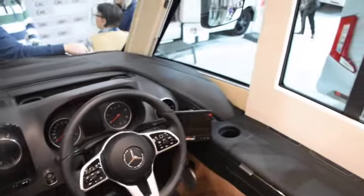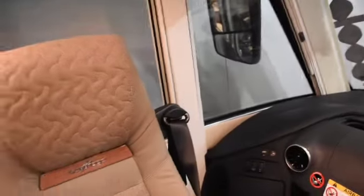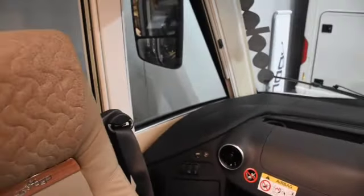Bedding back. DSG gearbox. Wow. Everything in here is spring loaded. That doesn't open. That doesn't. It does.